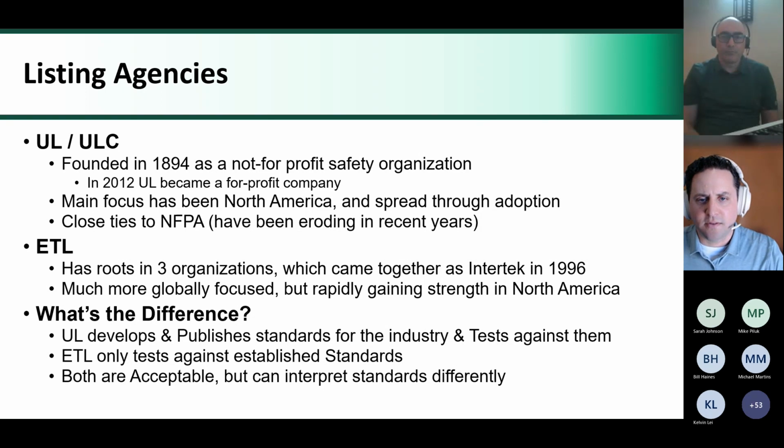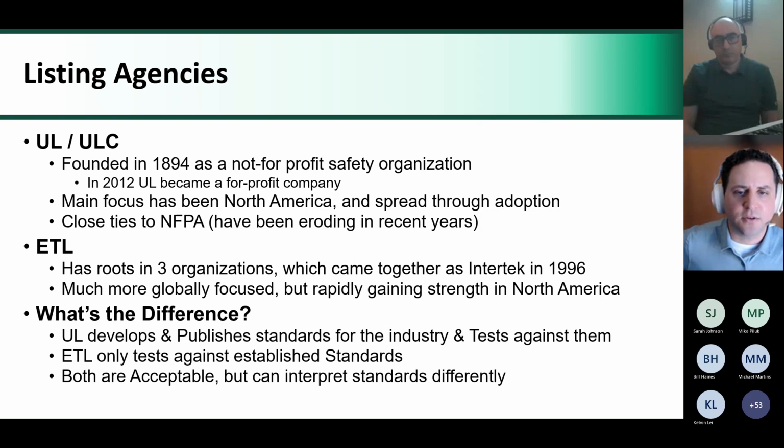ETL started out more as a European company. However, they're rapidly gaining strength in North America. I would say most new listings probably lean toward ETL. They have proved to be a little easier to deal with. However, that advantage is going away as they compete with UL for business. The difference between the two agencies is that while they both test products to develop standards, UL is the only one that actually develops the standards for use in the industry.